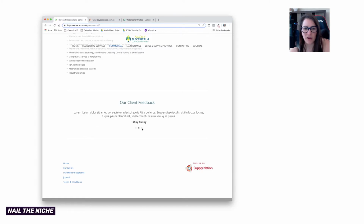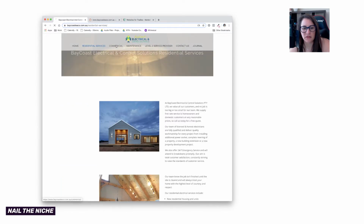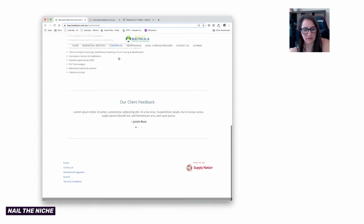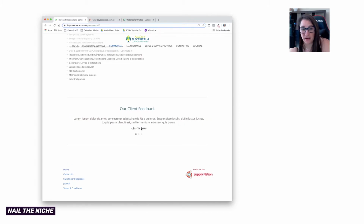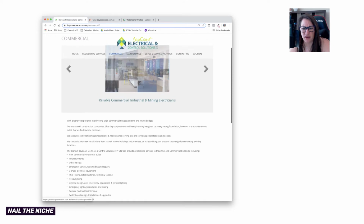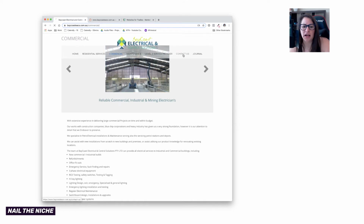Even the client feedback, why is it only on this page? It should be across the entire site. Is it on the other pages? Let's have a look. No. So maybe you feel that the testimonials belong here because these guys are... Oh, okay. So it's actually lorem ipsum. So we definitely want to get that fixed as quickly as possible, because again, it just shows that trust factor. So are you really a level 2 service provider? Why do you have testimonials that aren't fixed yet?